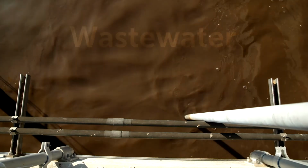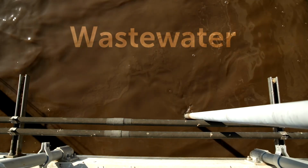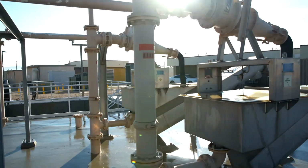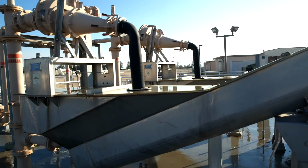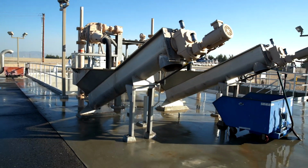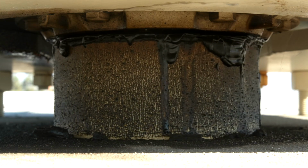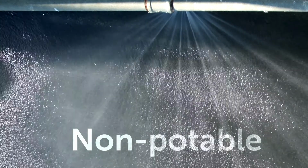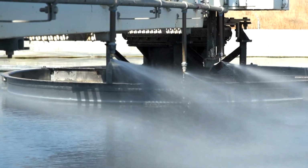The technical term is wastewater because it's just that, water that carries waste. We take used water that goes down your sinks, tubs, and yes, toilets, remove it from your home or business, and receive it for cleaning. Our recycling facility uses science, gravity, and nature to turn your wastewater into reusable, non-potable water. Non-potable is just another way of saying water that we don't drink.